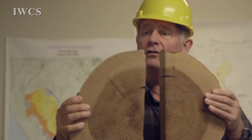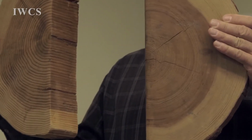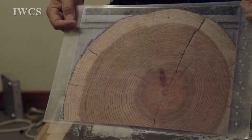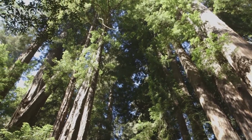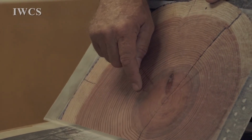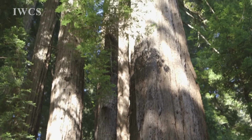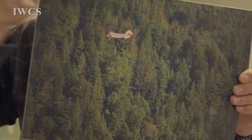This one grew much faster, and the main difference between these two trees is that this tree got far more sunlight than this one. This was a little tree, started growing up underneath some very large trees, and then about 80 to 100 years ago, they cut the big trees around it and left this tree, and with the additional sunlight, that tree grew very rapidly. This is one of my favorite photos, and I took this photo in 2003.